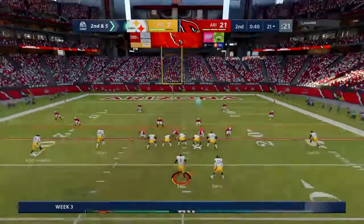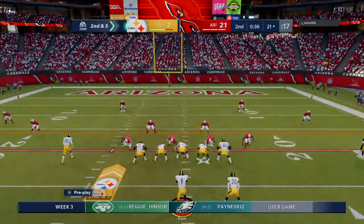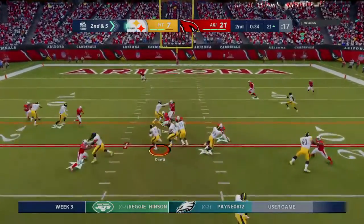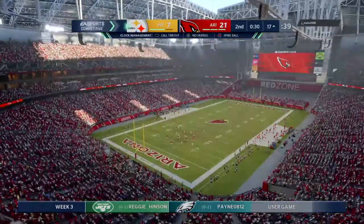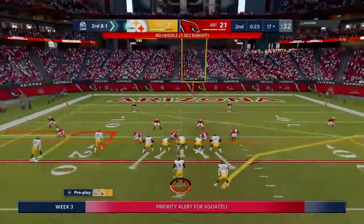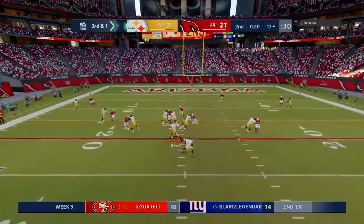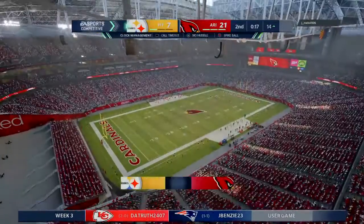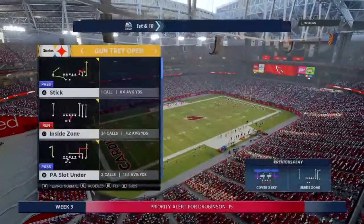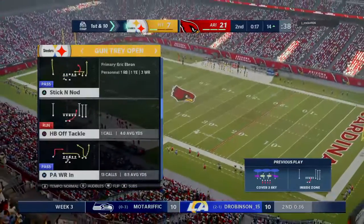After the pickup of 5, here's 2nd and 5. From the shotgun now, here's an inside give. And he's dropped just before the line to gain. 4-yard pickup leaves him with 3rd and 1. From the shotgun now, here's an inside give. And he will have a Steelers first down as they're able to convert on 3rd and short yardage with a gain of 4. So it's pretty simple, partner.